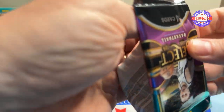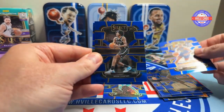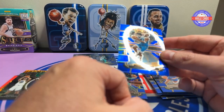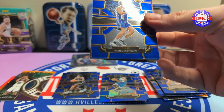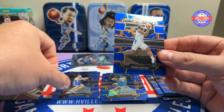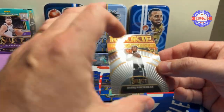Last two packs. Well, I can't complain. I got a Brandon Miller. All right. Cade Cunningham. Jamal Murray. Noah Clowney, and, well, there's Ant-Man. Wrong year. Last pack. Can we Wimby it up? Sasha, that guy. Kawhi Leonard. Giannis. And a Derek Whitehead.